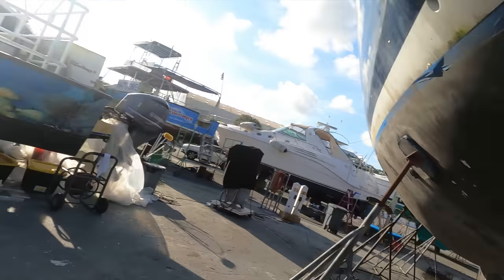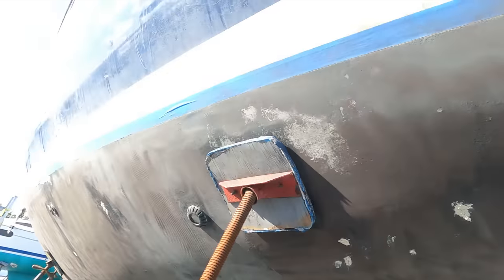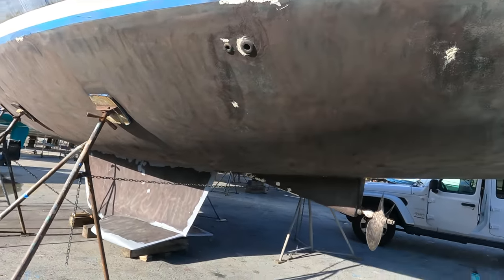About 15 minutes till the yard closes, and I just finished sealing up all of these. So I'm going to head home. I have a few meetings tonight, and then I'll start tomorrow morning. We'll start with sanding all of this stuff, reapplying, sanding, and then hopefully painting. And maybe I'll have time to get the through hole out tomorrow, and the seacock that I need to replace. I'm really excited with how today went.